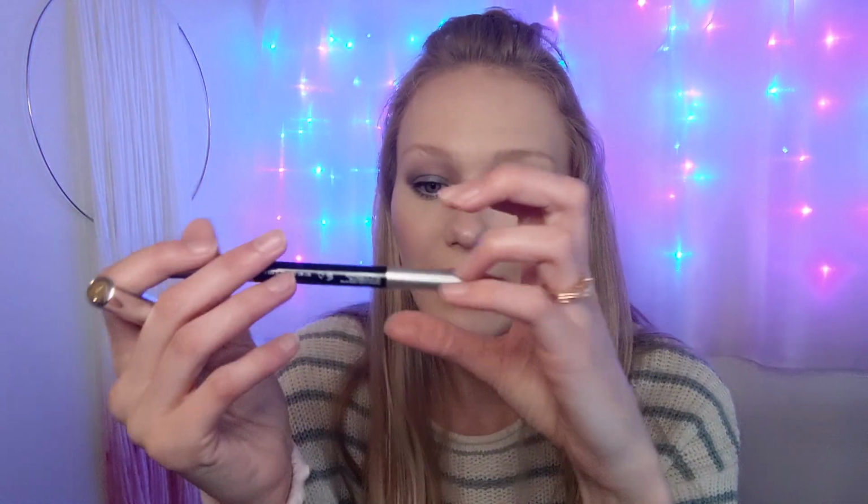It was very easy to work with. The fact that it has the spoolie and it's $1 I think is super good. I think the packaging on this is super cute too, just with the silver lids. It just feels nice and sturdy. So that's definitely an A+ for me.